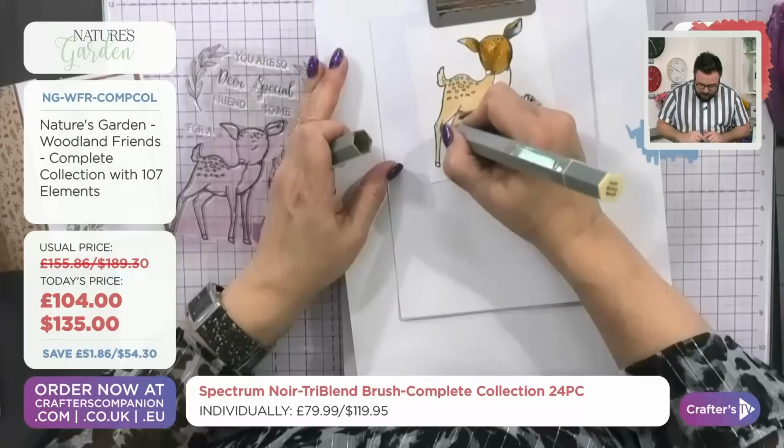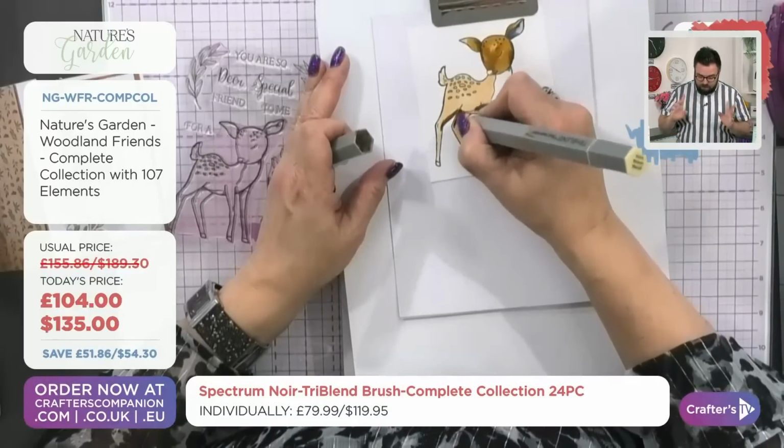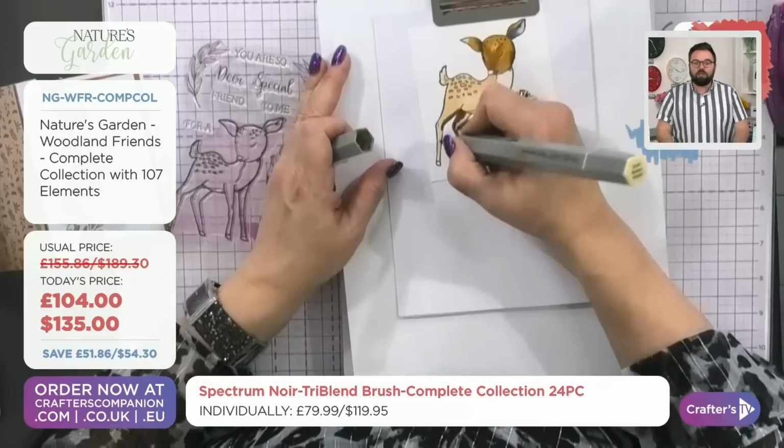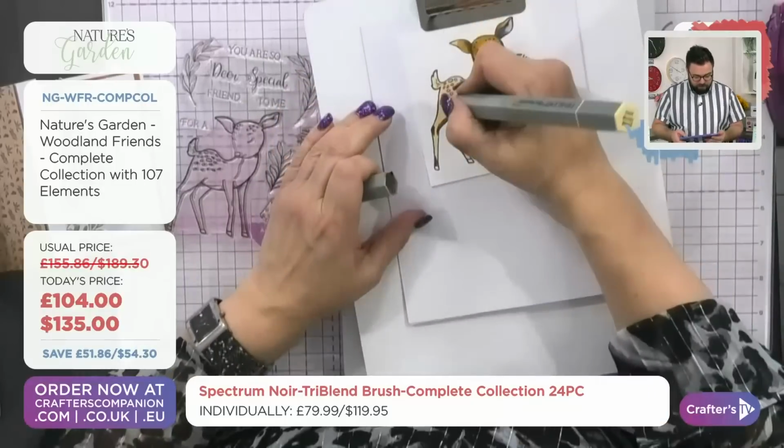Mary is saying how much she really wants the 12x12 for scrapbooking. She says my daughter's baby album is going to be a woodland themed one, so these would be absolutely perfect for that. Yes, they absolutely would indeed.